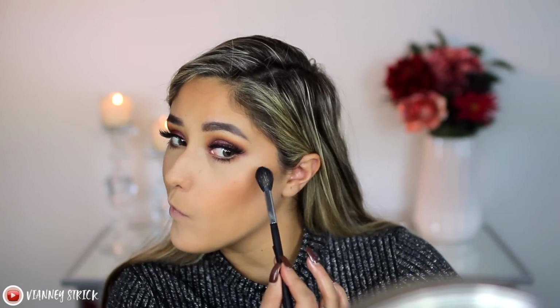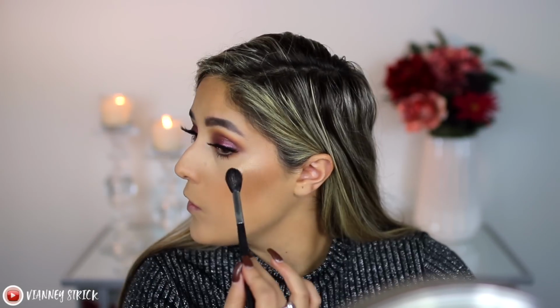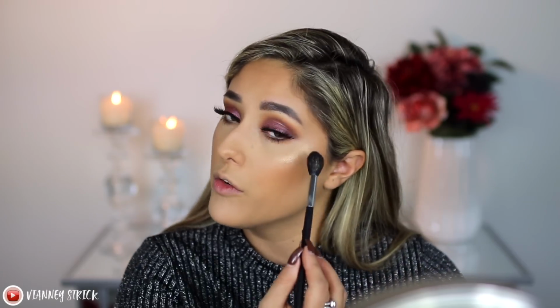Let's just see how these highlights work on their own. This is the same. It's really pretty, but it's not super blinding, and it melts into your skin, which, you know, not everyone is into super blinding frosty highlights. I feel like this just looks really pretty. It looks like you highlighted your face, but you didn't go overboard, and I love that. They didn't swatch very well, but I think it looks really pretty on.